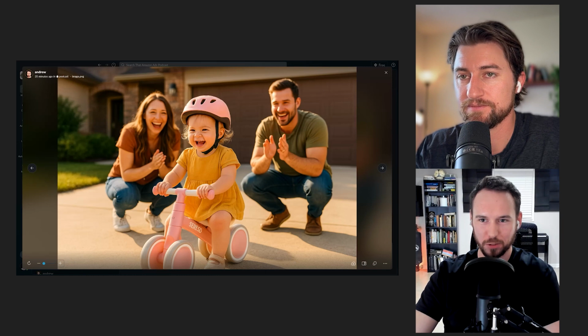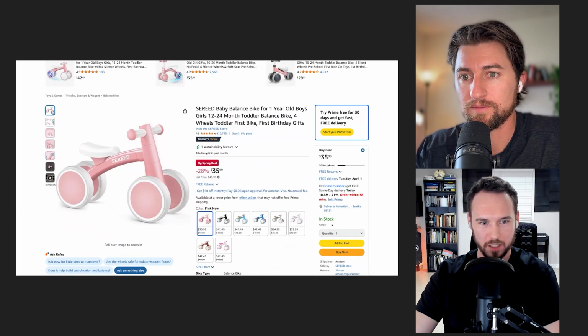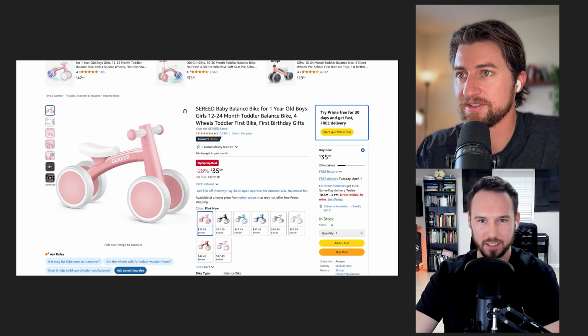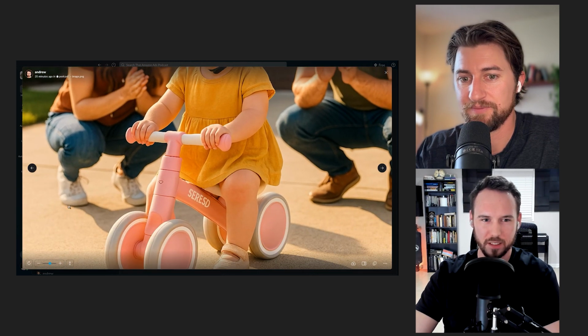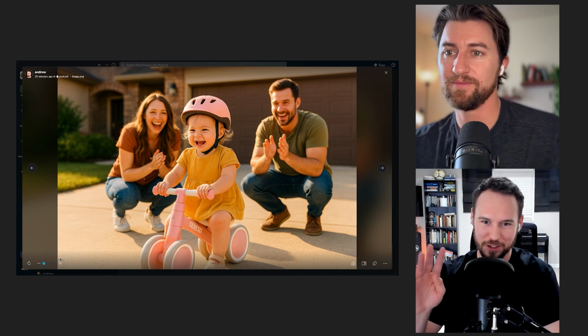Yeah, so this one turned out pretty good. The biggest thing is some of the misspellings a little bit. So that one says Sareed. Yeah, I was just noticing that. If you look at that, it's like Suresti. Close, Sarest. Yeah. But other than that, I mean, the classic AI generated image fingers on these people.